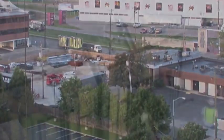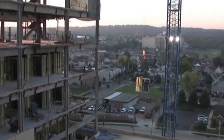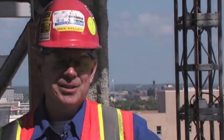But it does take a proactive approach on the construction manager, the designers, the engineers, and the contractors, and everyone work together with that common vision to accomplish what we want. And everyone will win. It is a win-win.